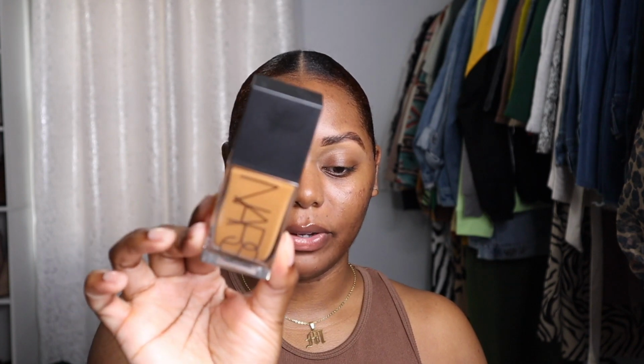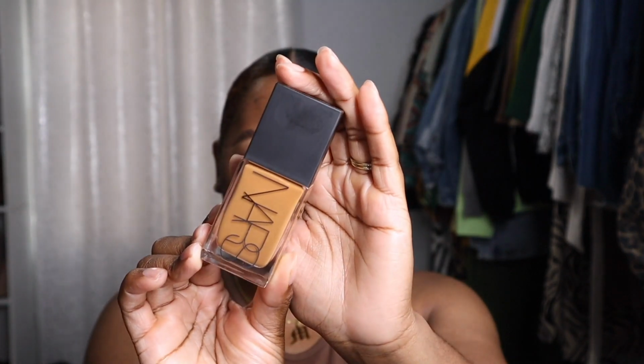Okay, so I did use this foundation when I went to Raleigh. You guys will see that in my vlog. It should be posted before this video. But this is the foundation that I will be using today. And this is the light reflecting foundation, and I have the shade MD4 Macau. I didn't record myself using this foundation, but I do have this foundation on in my vlog, so I will plug that somewhere up on the screen if you guys want to watch it as well.